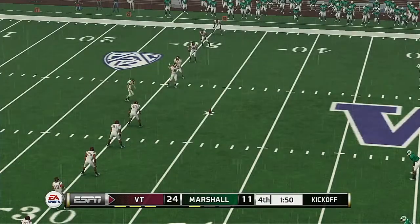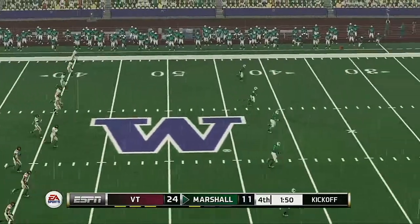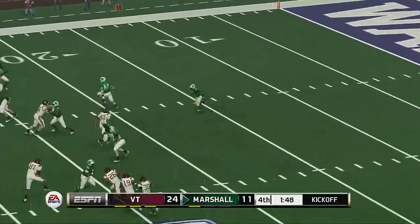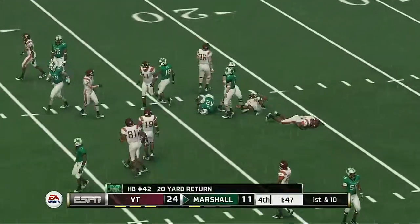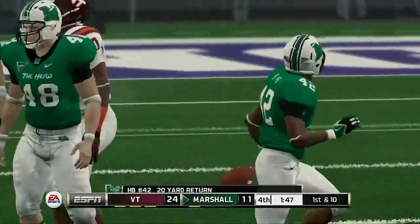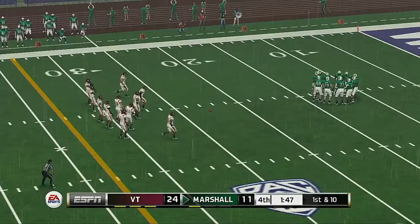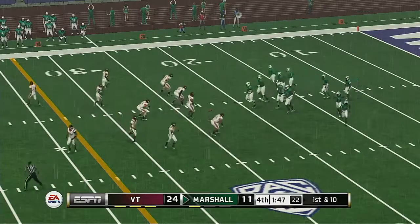Virginia Tech is ready to kick it away. He'll return it from the three, and he's tackled at the 23. They punched it in for six on the last series. Can they do it again?